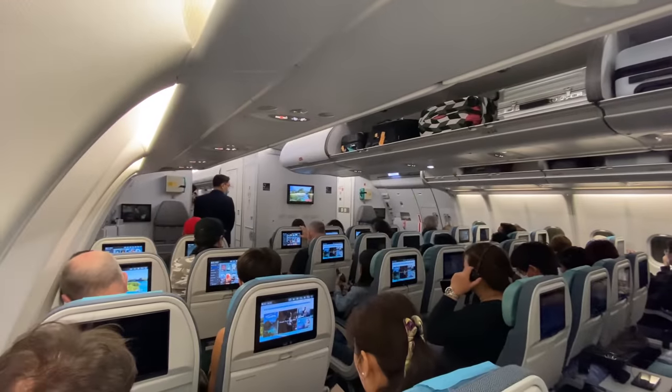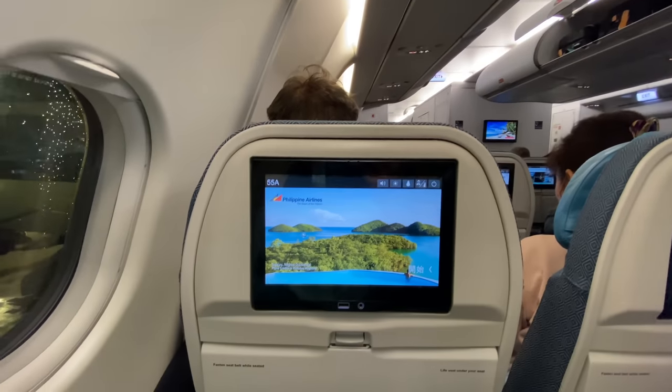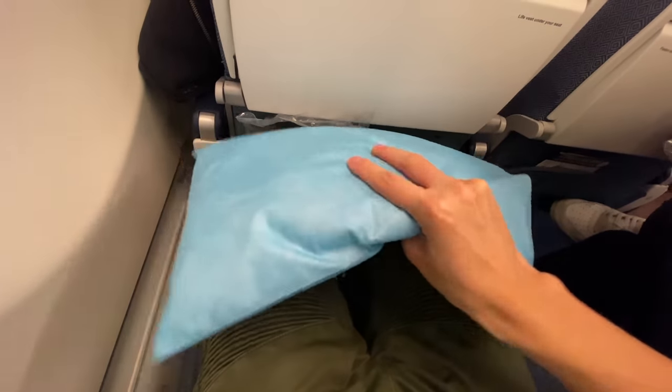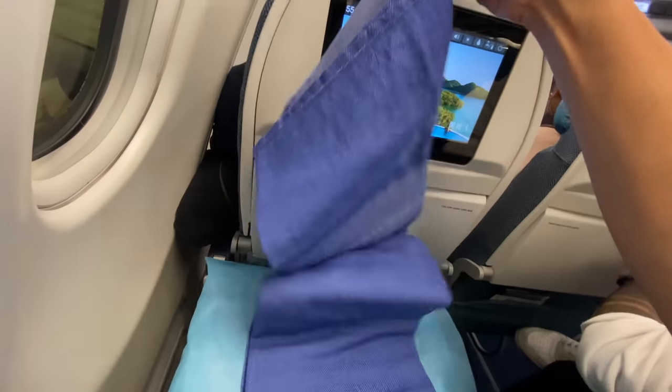55A. Thank you. Welcome on board this newly reconfigured Philippine Airlines A330. In business class, there are 18 seats, premium economy has 24, and in economy, 267 seats. Ready for you on this long haul flight is a headset, a pillow, and a blanket. The pillow and the blanket are both rather cheap. I'm really loving the boarding music, by the way.